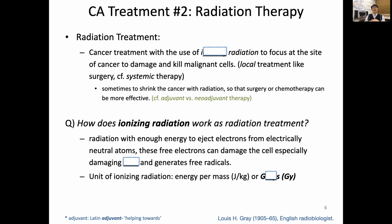So now, next, let's discuss the second type of conventional tumor cancer therapy. More than two-thirds of cancer patients usually undergo radiation therapy. So this is very, very important. So what is radiation treatment?